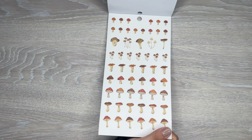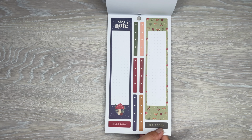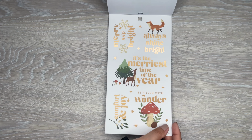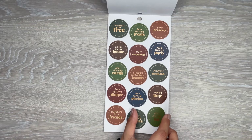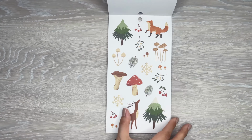Mushrooms in clear. Decorative boxes. Quotes. Always shine bright. Merry and bright. It's the merriest time of the year. I like that one. That was cute. More mushrooms. Got lots of mushrooms. More of those bucket list items, but they're in a clear type of sticker.